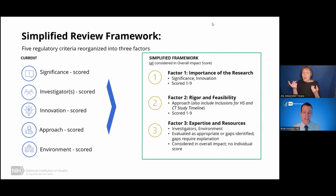And then on the right, we're showing what's going to happen under the Simplified Review Framework. The same 5 criteria will be there. They will still be assessed, and they will all affect the overall impact score. But now they're being grouped into factors. Factor 1 includes significance and innovation. Factor 2 includes approach. And then factor 3 addresses expertise and resources, with investigators and environment.